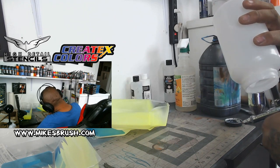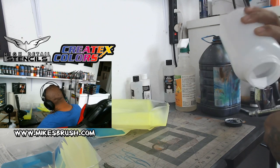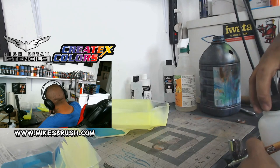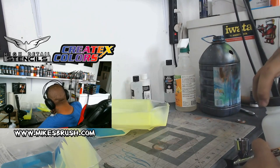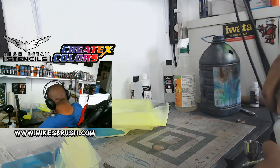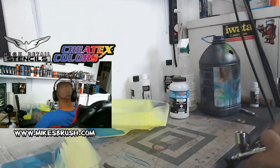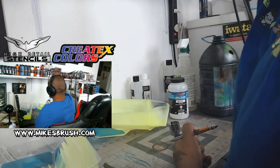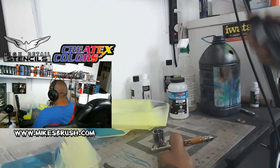Perfect. Alright, so I'm just gonna mix up a little bit of black here. And we're just about at the end of this 4052 bottle. Rest in peace. But that just goes to show how much I like this stuff, that it's gone. Rest in peace, bottle of Matt. Then we're gonna take some black here. Fue el cucuy, yeah, el cucuy.